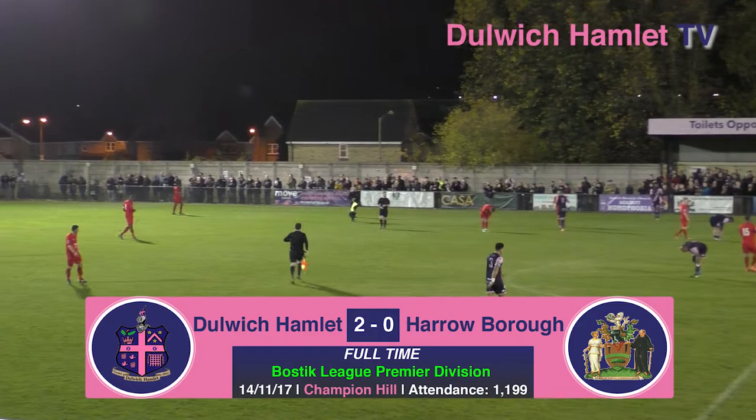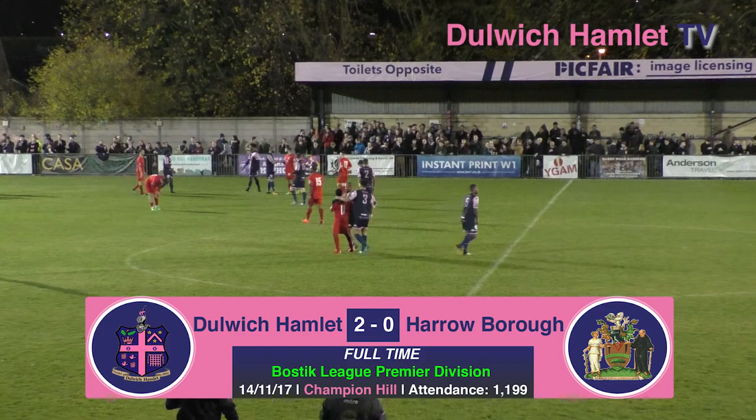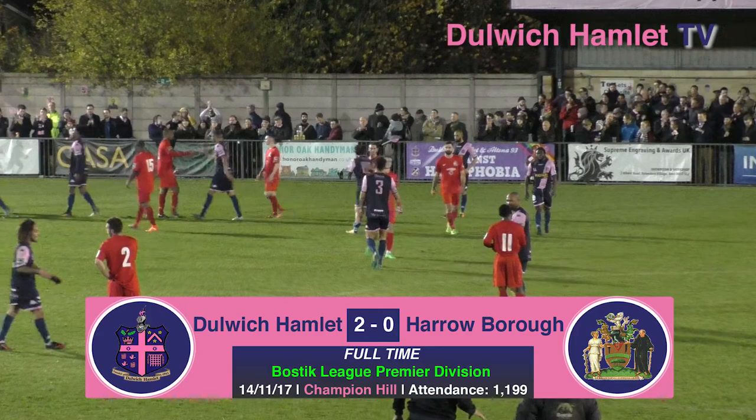They've beaten Harrow Borough. 2-0 the final score tonight at Champion Hill. After a goalless first 45 minutes, Dulwich were handed a penalty in the 59th minute when Gavin Tomlin was bundled over clumsily, pushed in the back by George Moore. And Ashley Carew, just as he did in the fixture between the two sides in September, found the opening goal of the game, despite Melvin Minter going the right way.